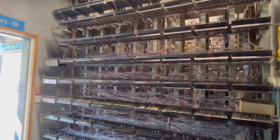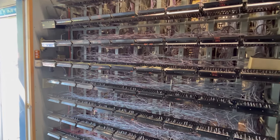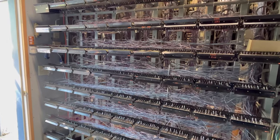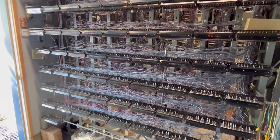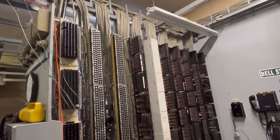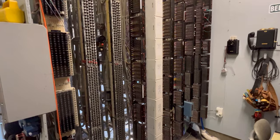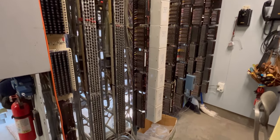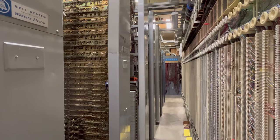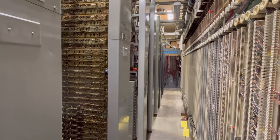Here is the horizontal side of my mainframe. The vertical side of the mainframe. The end view on the east side of the central office.